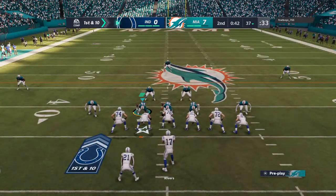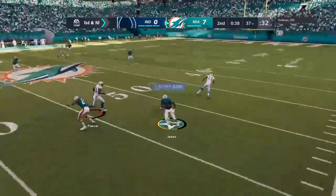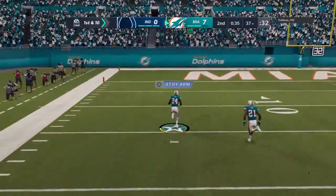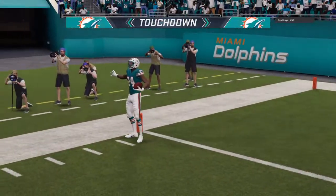And last time, decent field position through the pick six. Obviously costly. But he rifles one that's intercepted. Picked off, Byron Jones. There he goes, left side. And he will score.